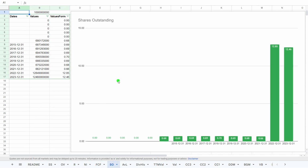Now we're going to look at the shares outstanding. Obviously, this chart is not going to show it exactly because of the splits. This doesn't handle the splits very well. But if we look at the numbers, and you can see when obviously the split came, you can see that they were buying back shares, which means two things.